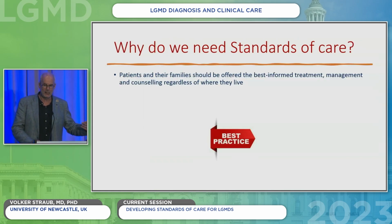Now, standards of care is important because patients and their families should be offered the best informed treatment, management, and counseling, regardless of where they live. Normally, as a patient, you go to a doctor with a problem, and you expect that the doctor tells you, this is what you have, and this is what you do about this. This is the concept of medicine, very basic.